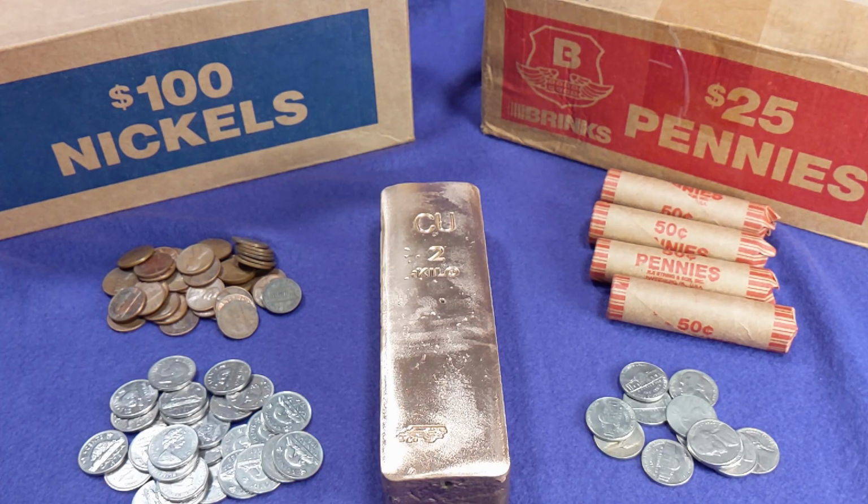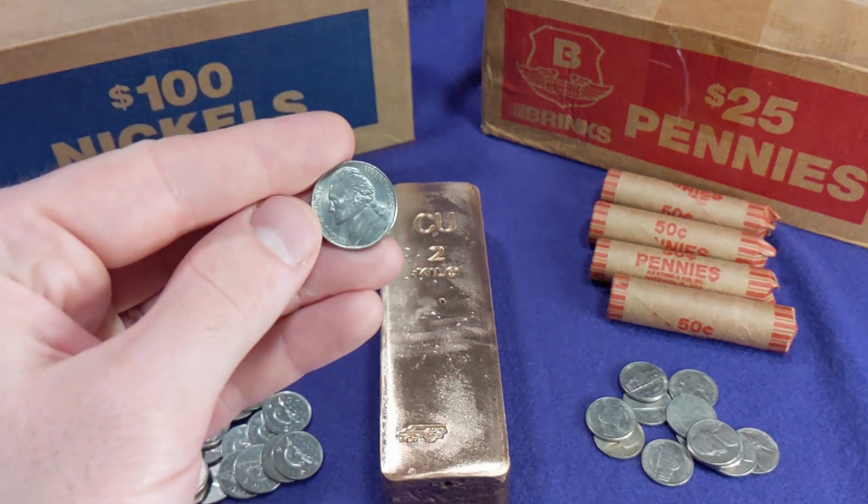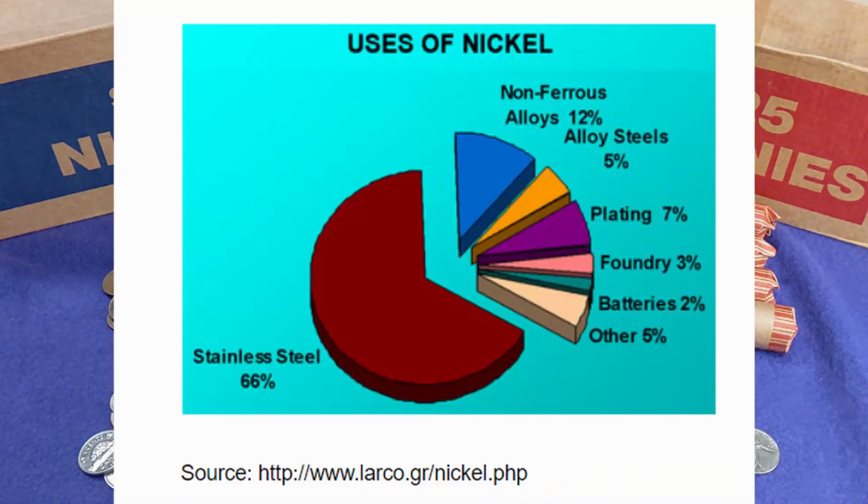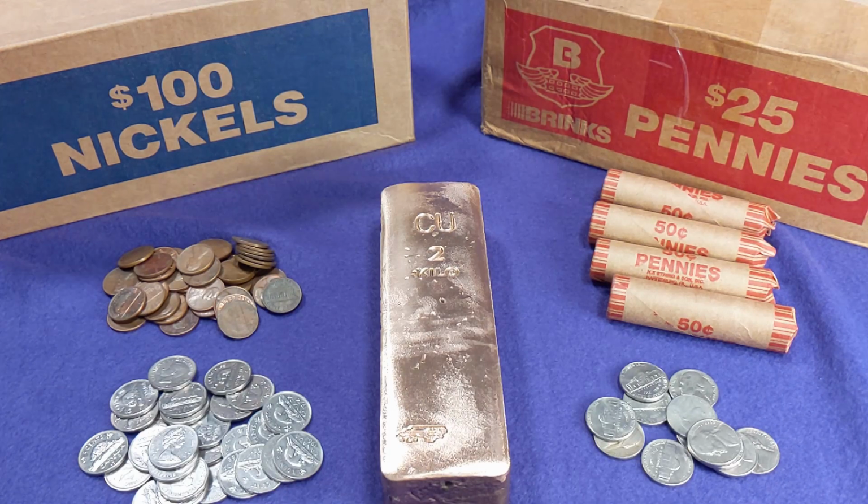Nickel is also an extremely useful industrial metal, with a variety of applications. Here's a chart of nickel's various uses, and you can see that production of stainless steel currently dominates, accounting for 66% of the current consumption of nickel. But there is one application on this chart in particular that I believe will drive the price of nickel significantly higher over the next several decades, and I'll get into that in more detail in just a moment.